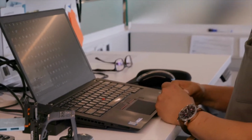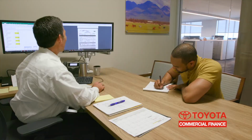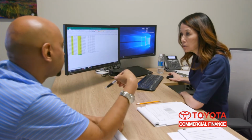Your relationship with Toyota also means you'll have an effortless financing experience with Toyota Industries Commercial Finance. They will guide you through the best lease, purchase, or rental options specifically tailored to your operation. Think of them as your own finance experts.